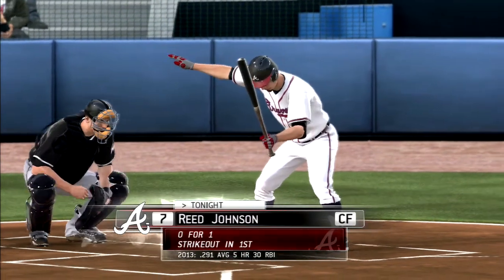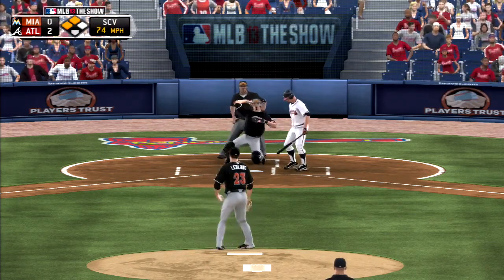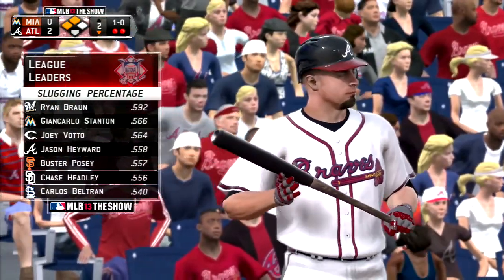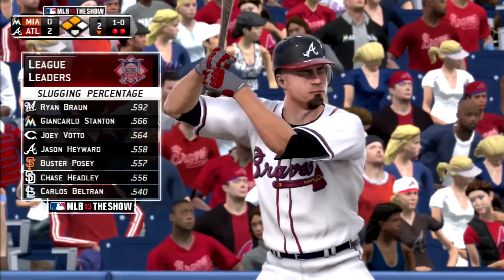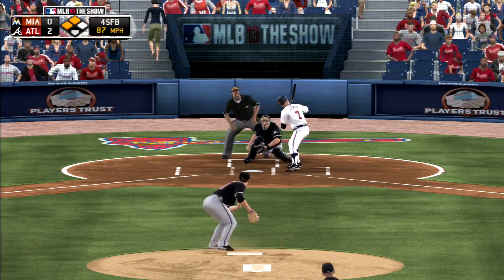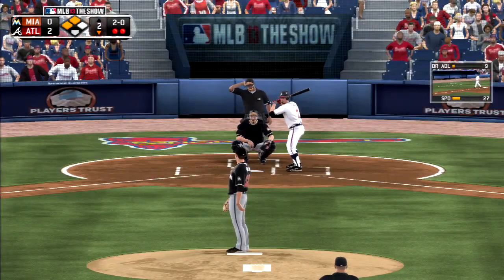Reed Johnson will step in with a couple of guys in scoring position and a chance to pad this lead a bit early on. First pitch here misses wide, 1-0. Second and third, 2 away. Let's get it here. And he won't bite at that one either. It's 2-0. This is the kind of inning he's not pitching efficiently. He's just trying to be too darn fine. He's not trusting his stuff. We need a run here.